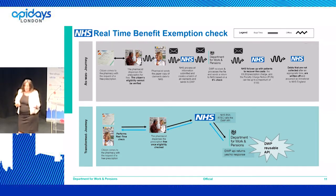The pharmacist records it in the system, and they get that real-time check that says, yes, they're entitled, or no, they're not entitled. And we made that API so it was reusable. So when we were approached fairly recently by the telecoms industry to say they were offering social broadband tariffs to help with the cost of living to specific benefit recipients, and could we provide an API that would enable them to validate that someone was in receipt of benefit? Ta-da! We had an API.